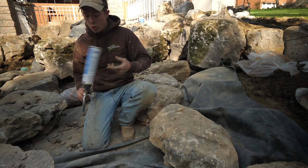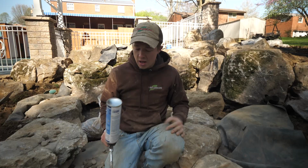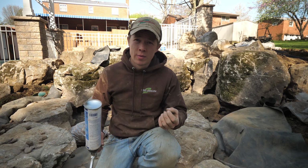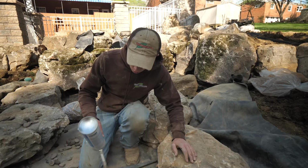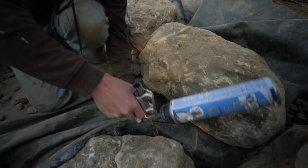We use foam. It's not waterproof, but it does direct the flow of water. It seals it off pretty good, and it lasts for a long time. Once you get a good foam job, it actually seems to only get better with time. It plugs up with debris and stuff. And we just start foaming along the back here between the spillway rocks so that I don't have water going down in there.